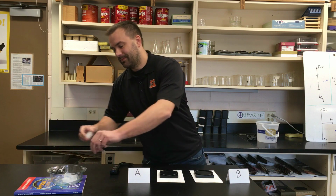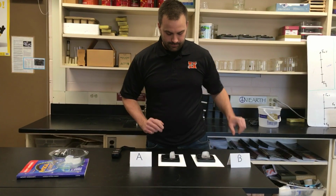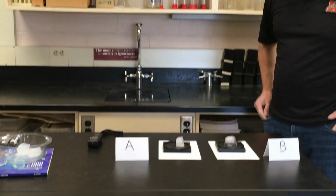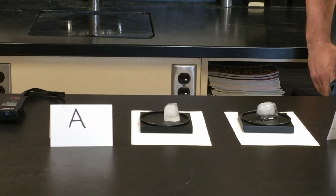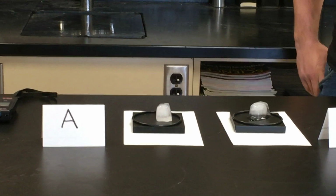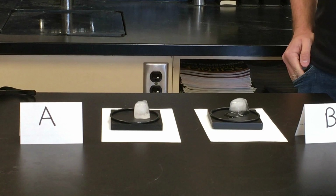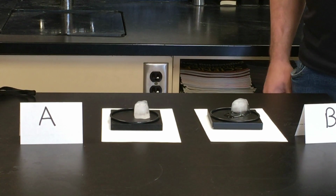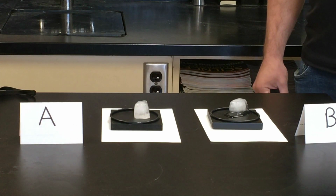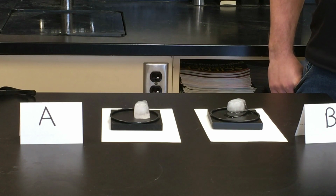Awesome, we're back. If you can set one cube on each of these, I'm going to try and zoom in a little bit on this. Can you describe what you see happening for us, Mr. Klein? The ice cube on plate B is melting, where A is not. That pretty well sums it. That's as clear as can be. And congratulations, you nailed that one.